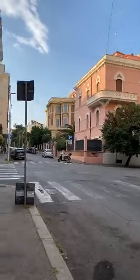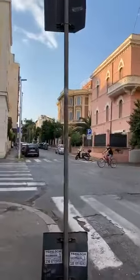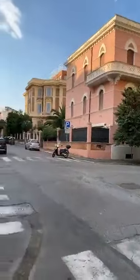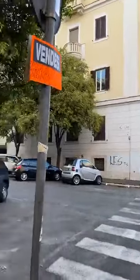So, in terms of sort of the upscale neighborhoods, there's Coppede, there's Parioli. What other neighborhoods are sort of the Beverly Hills? The historical center is very expensive, as you can understand. Which way? Well, you know, I would go back like in a square. Okay, let's go back. Yes.